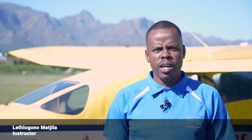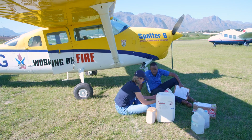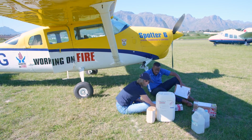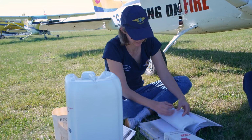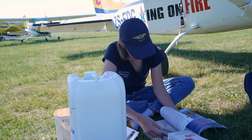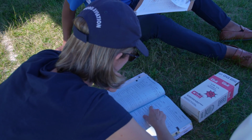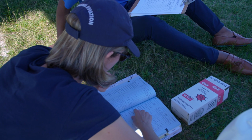Currently, we're here to give our firefighting pilots their category 10 rating for dangerous goods. So we're currently doing practicals. What we do with the practicals basically is we want to check whether the pilots actually can apply what they were taught in the classroom in real life. So we check whether or not they can use the book, how they will handle an emergency situation, and in general just the handling of dangerous goods. So that's all that we do basically.